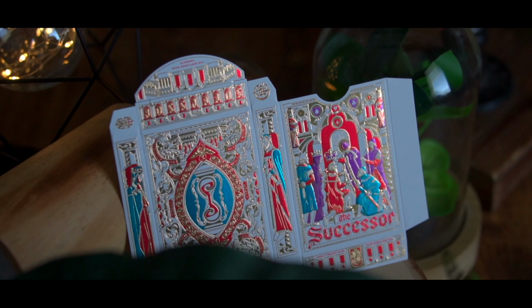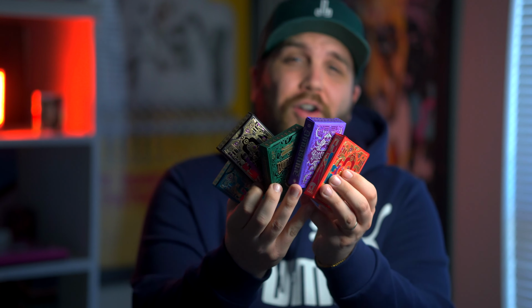Now, there are lots of different versions of this deck, and rather than review the full deck, I just kind of want to go over some of the highlights with you guys so you know what you're getting into. Now, first things first, who are these cards for?